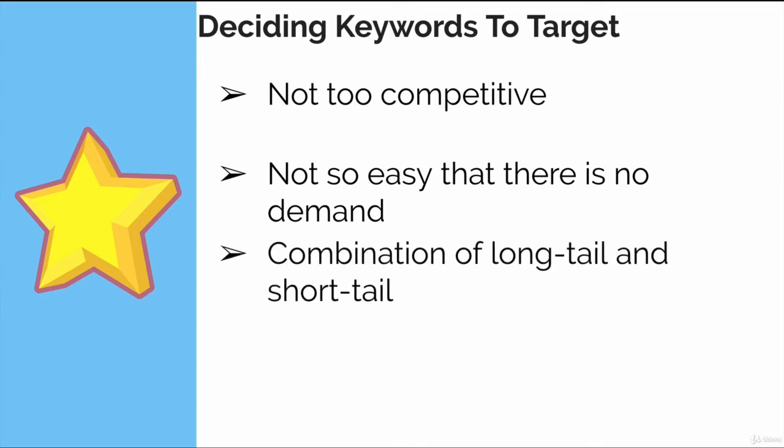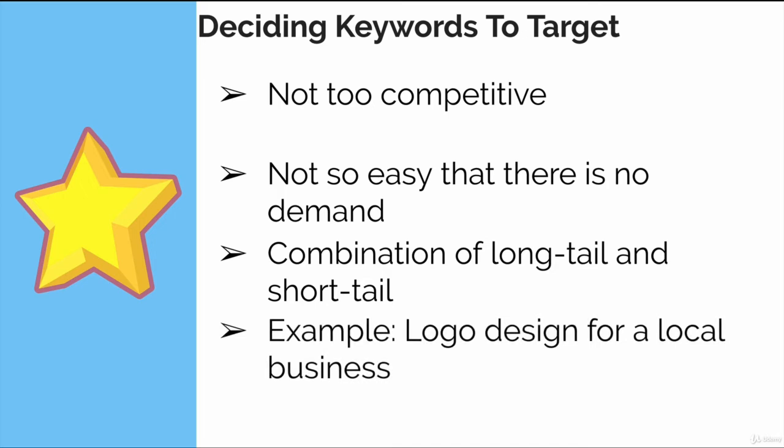Then you want to use a combination of your long tail and short tail keywords. Long tail meaning a longer phrase, and short tail meaning a shorter phrase, in the same gig title. So for example, a gig title can be logo design for a local business. This has the words logo design. That's the short tail, very competitive keyword that you would hope to rank for one day. But if you don't, you've got another keyword in there, logo design for a local business or logo design for business. So you see, you have a couple of combinations of keywords.